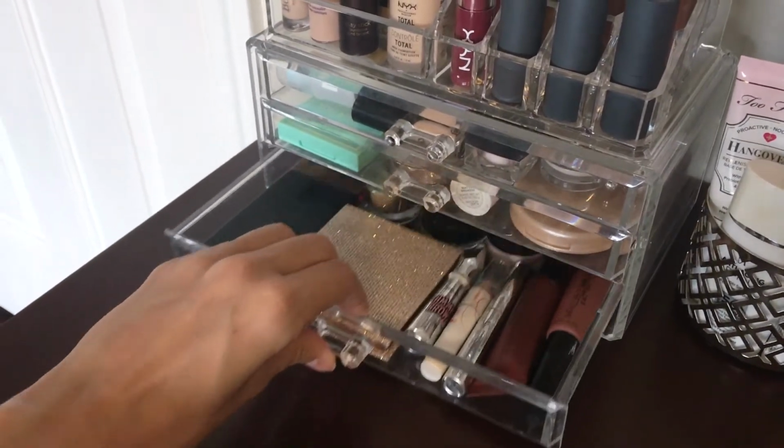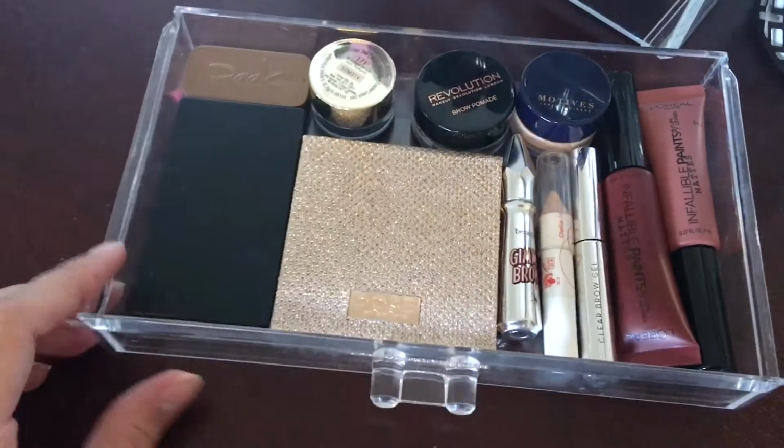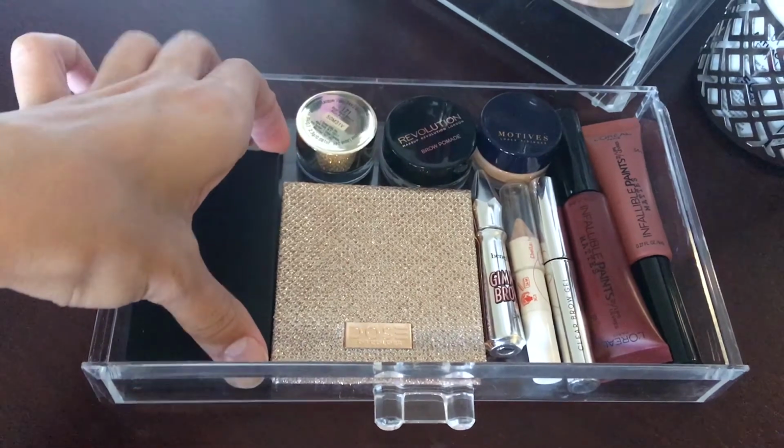Then the last drawer here, I have some brow and lip and eye products. I have my little Peak Espresso Brow Powder. I use that all the time to fill my eyebrows.